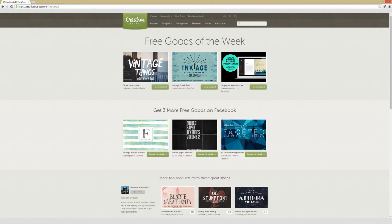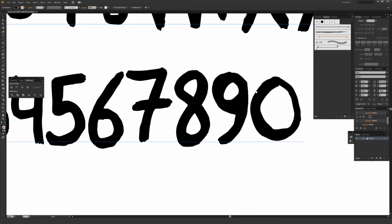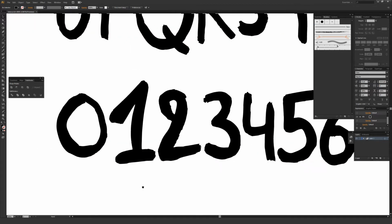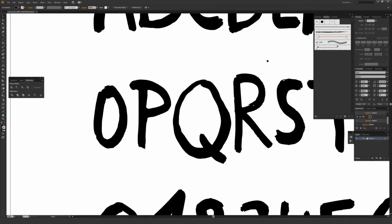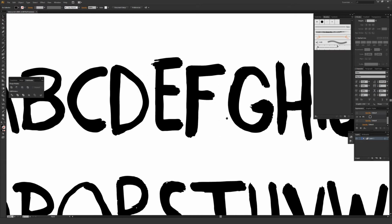So I'm going to start at the top here with Close Handmade, which is a font. I have this font open in Adobe Illustrator since that's a really easy way to show it, and it's a very nice looking hand-drawn brushed font. If I zoom in a little bit closer, you can see what I'm talking about here. All the individual elements look slightly distressed to give that brushed look, but all the letters and numbers look extremely readable still, so that won't be an issue. It should be pretty easy to understand what all these letters are if you use them in a particular project.